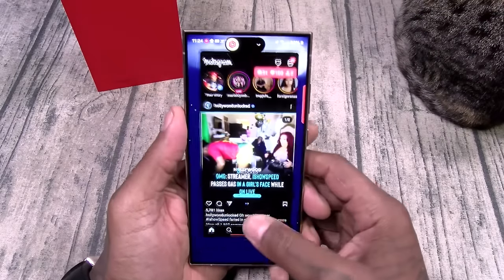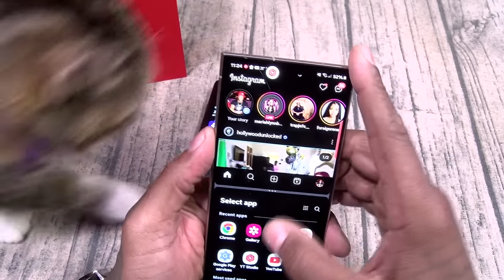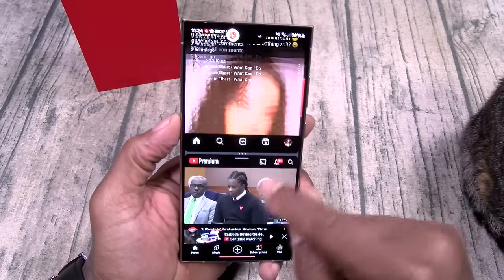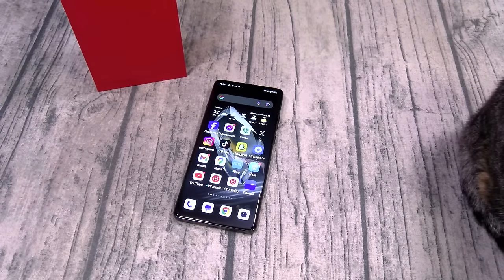All right, so we go to the Galaxy phone. Let's see if we could do split screen on the Galaxy. Okay, we'll do YouTube on the bottom. Look at that. Split screen on the Galaxy, bro. Split screen on the Galaxy alert. All right, let me calm down.